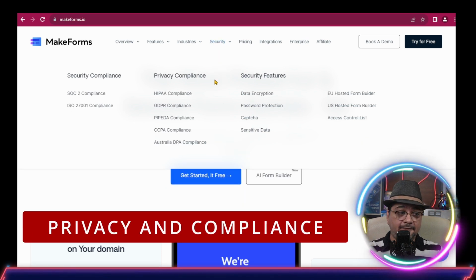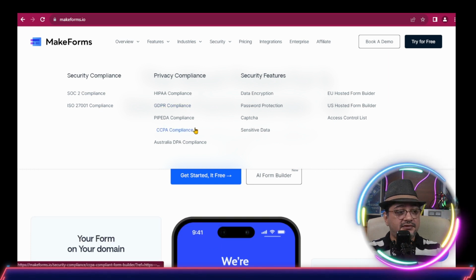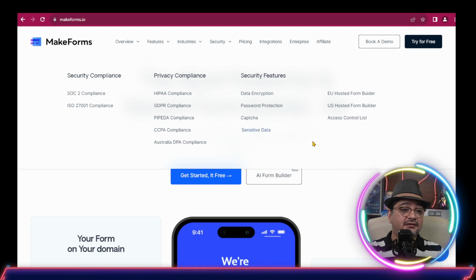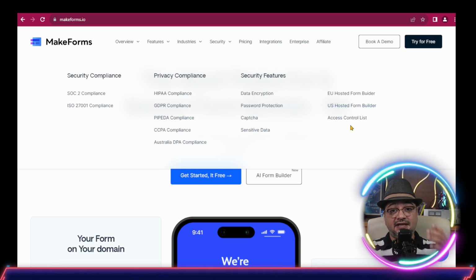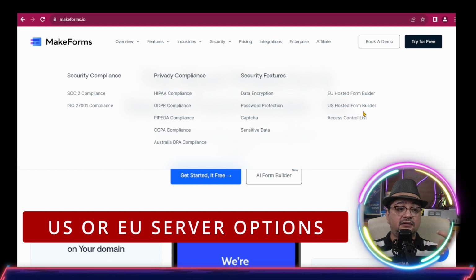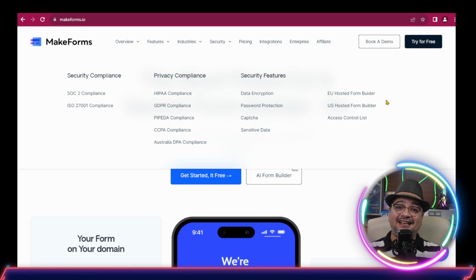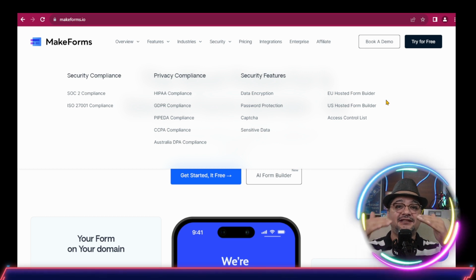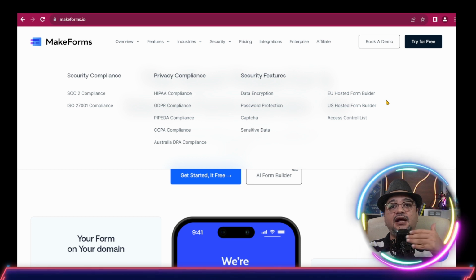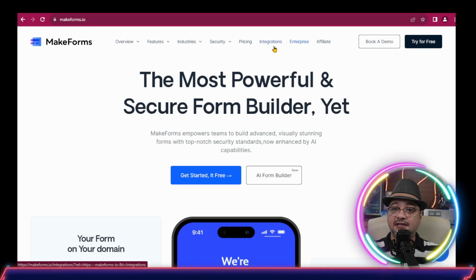Compliance and privacy. They have SOC 2 compliance, HIPAA, GDPR, CCPA, and DPA. They have sensitive data protection. When you sign up, you will be able to choose between European servers or US servers. And for the enterprise, they have full ACL. ACL is access control list, meaning a multi-tiered permission system. It can be used for large enterprises. And that is why they even have the enterprise tab on their website.